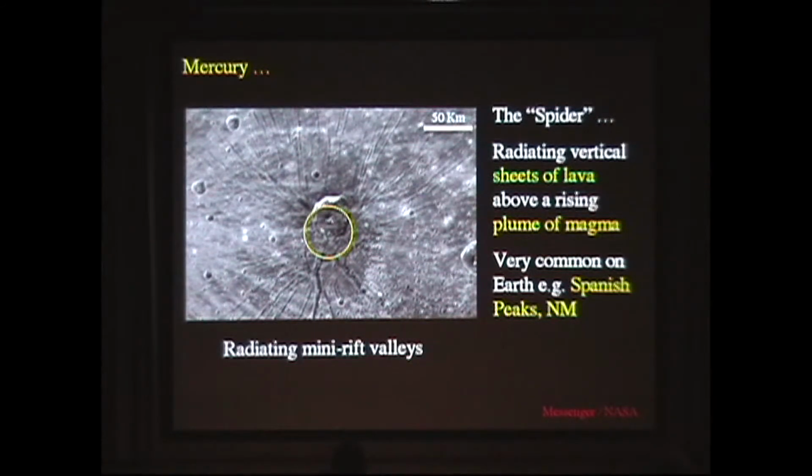Now the lava ran out radially along these cracks, and as it cooled and crystallized to form solid rock, it shrank because the temperature was going down. So as the ejected lava shrank, the roof of rock above the vertical lava sheet dropped down to form these mini rift valleys, the best one of which, of course, you can see right there. Now, the important point here is that this is a very common feature on Earth, and in fact, one of the best examples is known from New Mexico in the southern United States. It's somewhat smaller than this, but not that much.